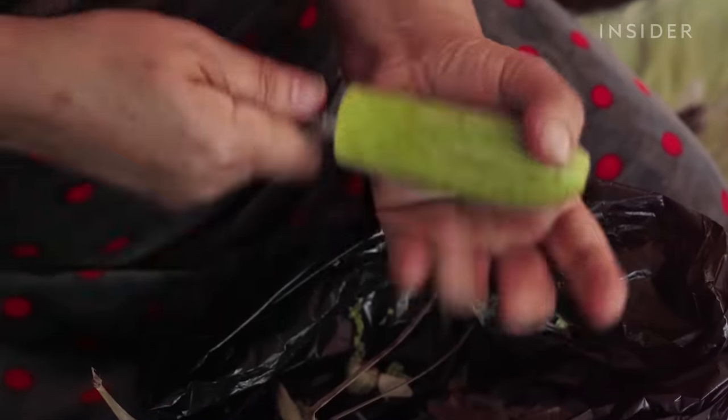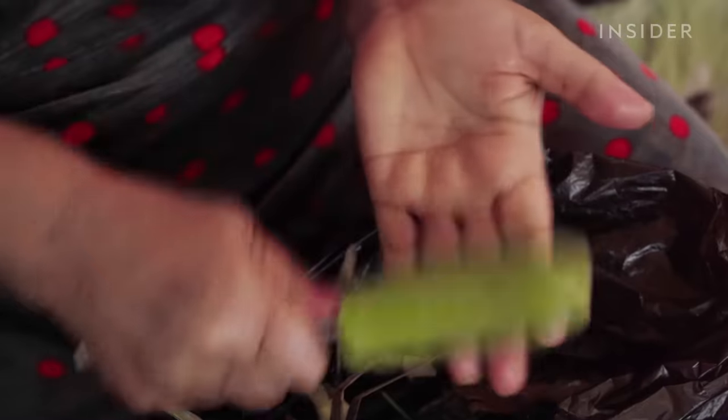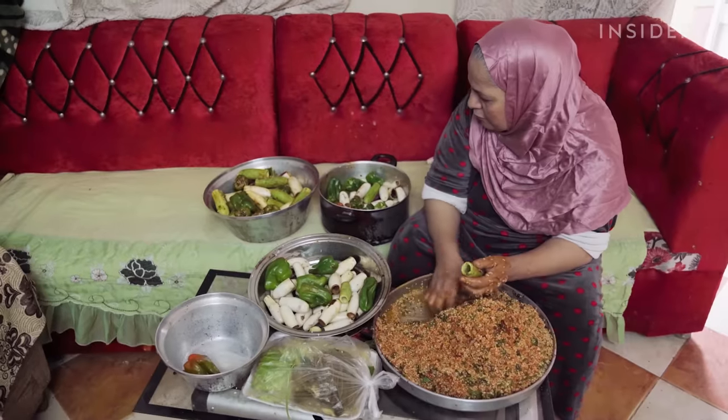Back at Oom's house, she is hollowing out the vegetables so they can be stuffed with the rice mixture.